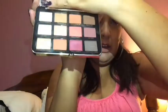The shadows are very tightly packed in the pans, so there is a little amount of kick up, in my opinion, with these matte shadows. I have to say, for Too Faced shadows, I'm very impressed with the palette, because I do like their chocolate bar palette, but their holiday palettes I'm not really a fan of. So when I picked this up, I had high hopes for it, but inside I was thinking, okay, if it's bad, then I'll just return it. But it ended up being a fabulous palette. It's got all matte shadows. I think Peach Sangria down here, sorry, I don't want to blind you guys.